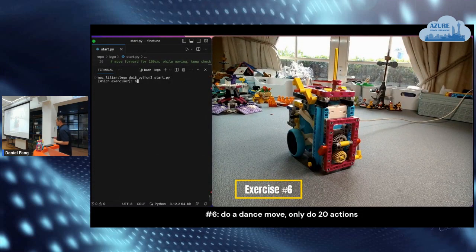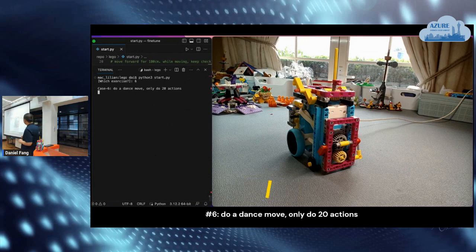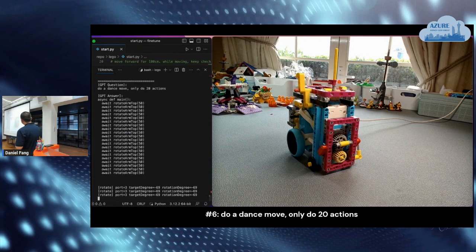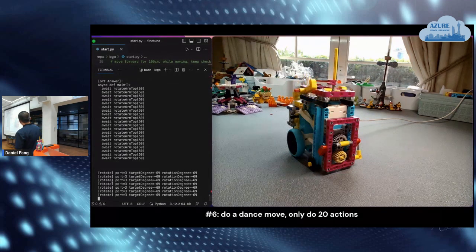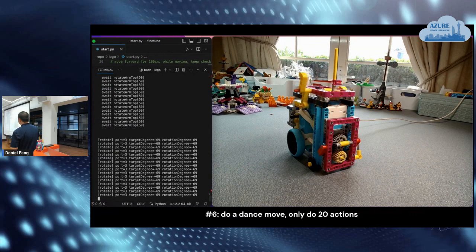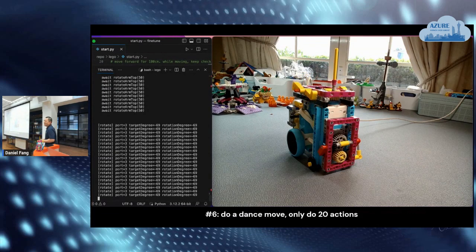Oh, one more. So this one I'm trying to say, can you do a 1,000? And also say, you can only do 20 actions. Don't go crazy with it. Yes, yeah. All right. So all the code does is just spin the wheel on top. I was hoping to actually try and do some movement on the wheel, do a bounce, but no. It did not work like that.